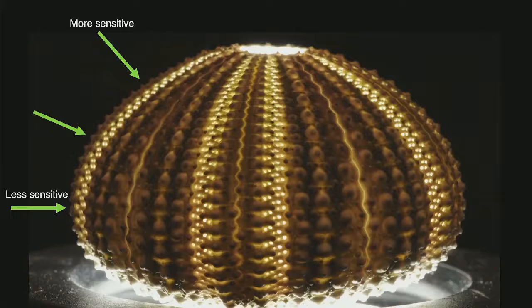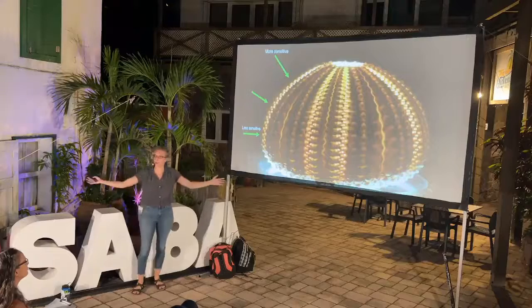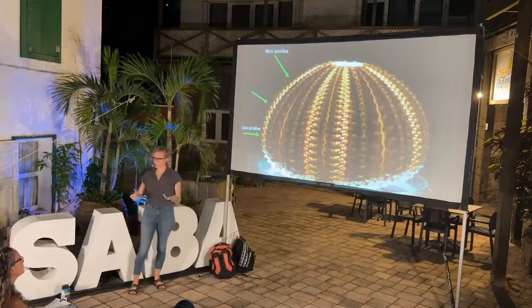When we look at that elevation on the body, moving from horizontal to overhead, we find that on the horizontal plane, the animals are less sensitive, but they are most sensitive to light above them, which is interesting.